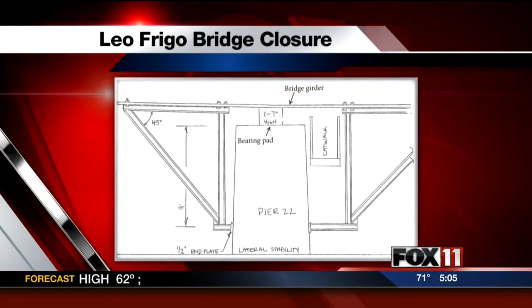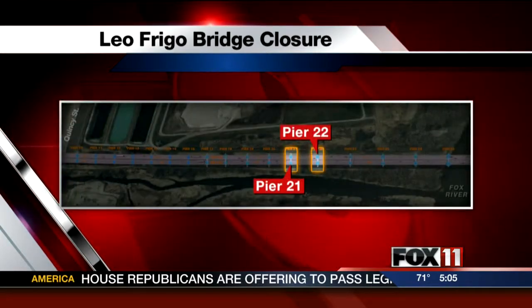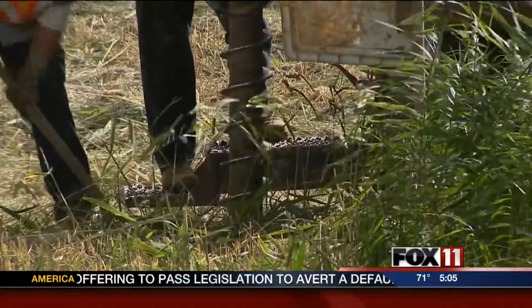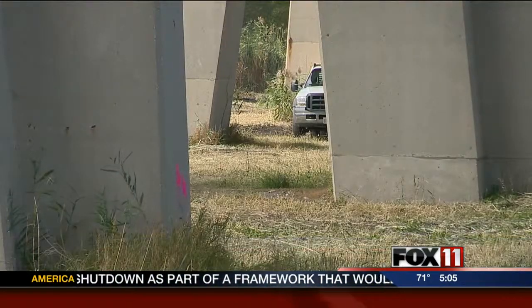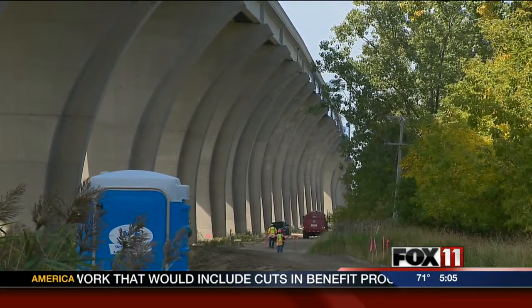Starting next week, lateral support will also be installed at the top of Pier 22, as well as Piers 21, 23, and 25. Corrosion was found at those 3 piers, but they haven't had any movement, and the corrosion isn't as severe as 22. Should a pier start to settle, this will prevent that pier from tilting. It will settle in a vertical manner, which is what Pier 22 has done, and it's just safer for everyone who's going to be working out there.